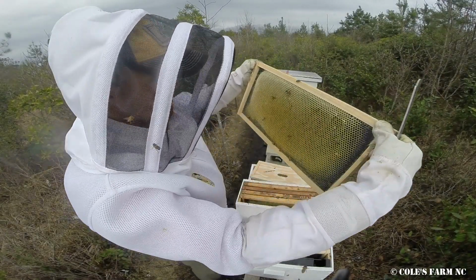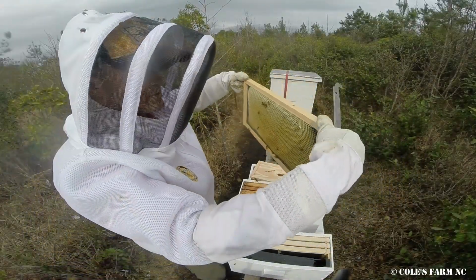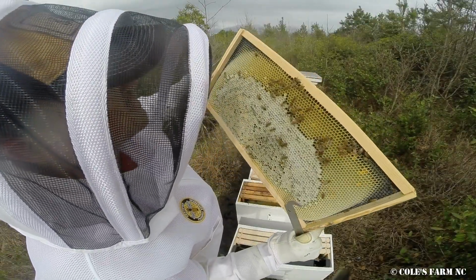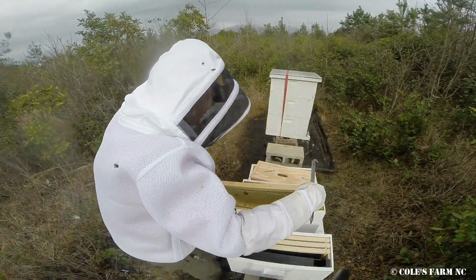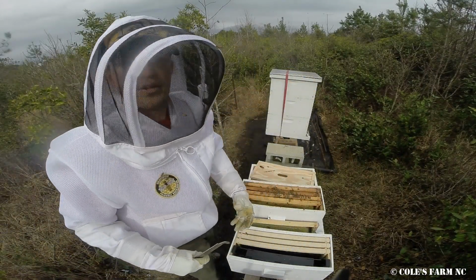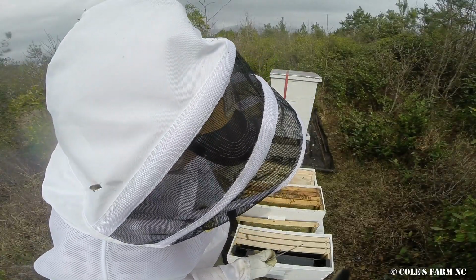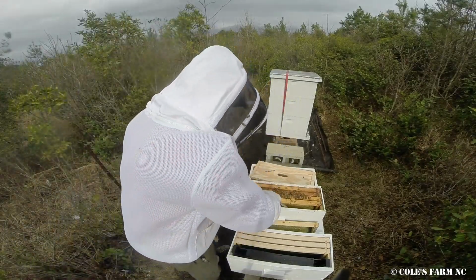First thing I notice is this frame has some nice weight to it because that whole side is packed full of nectar or sugar, and they've done the same with this side and capped it. But, you know, while that's what you want as a beekeeper, considering they're in a 5-frame nuke, I really want to see the queen laying this out with some brood.